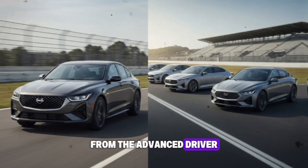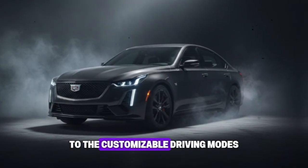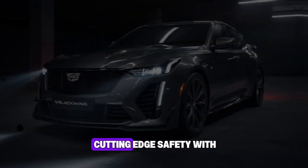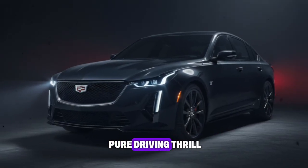From the advanced driver assist features to the customizable driving modes, the CT5-V Blackwing blends cutting-edge safety with pure driving thrill.